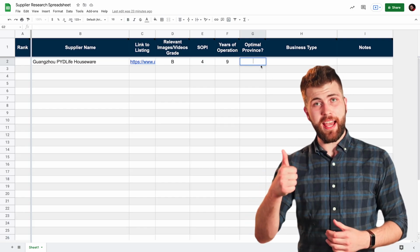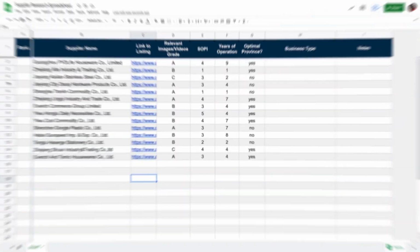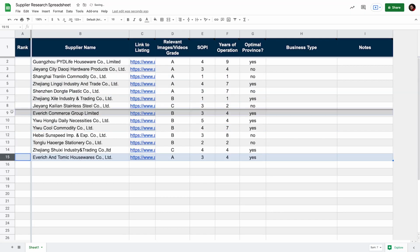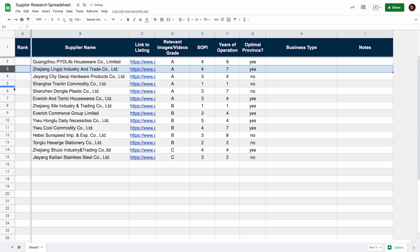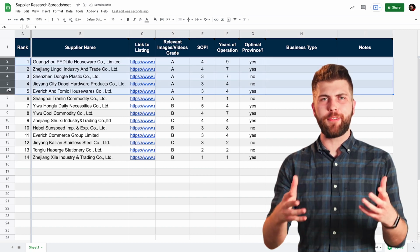If the supplier you're looking for happens to be in a province that benefits your niche, write down yes underneath the optimal province column. Otherwise, write no. Finally, rank your suppliers in order of relevant images, video score, SOPI, years of operation, and optimal province. At this point, you should now have identified who your top 5 favorite suppliers are.